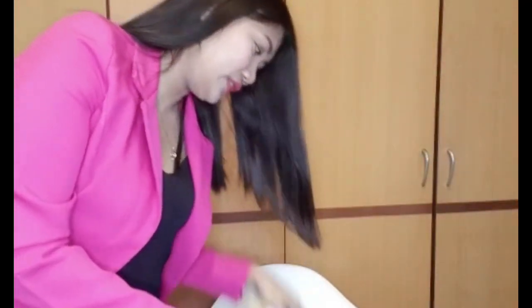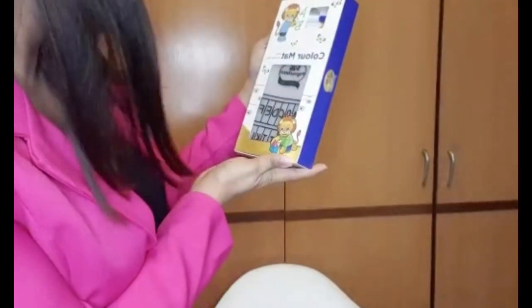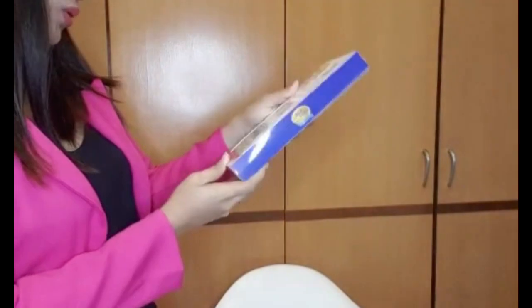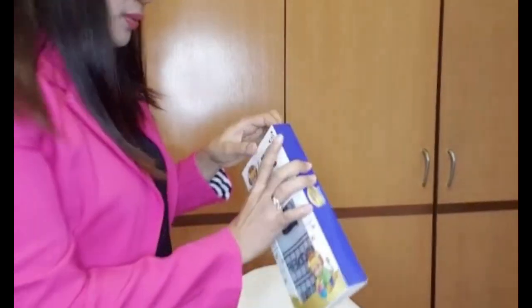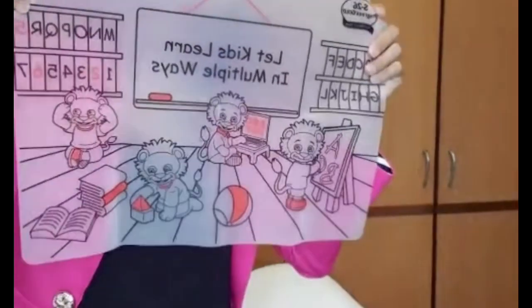And then we have this, what is this? Color mat with marker pen. It's an alphabet inside. So we can try what this is. Oh, some markers. So yeah, I think Kilo will do. He has some markers, and he will do some color. He will color this, but I think it's too early for Caleb. So I'm gonna keep this first.